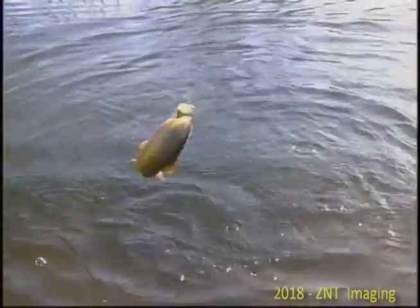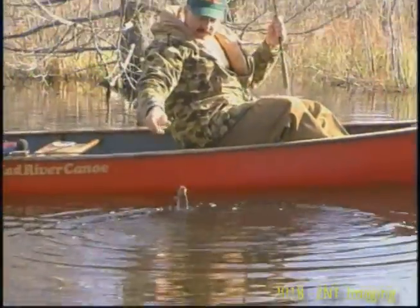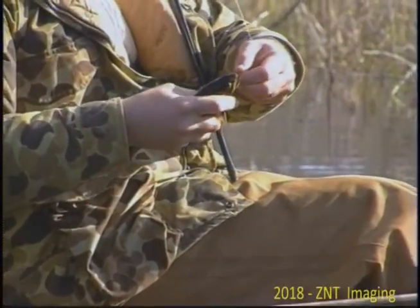Are fish really smart? I think that they have such a small degree of smartness that it's almost unmeasurable. They have basic instincts and basic patterns that they go after, which the environment teaches them to do. So it's up to the fisherman to be smart and learn that environment and those basic instincts and patterns that the fish have, and then duplicate that. The fish doesn't know what a hook is.